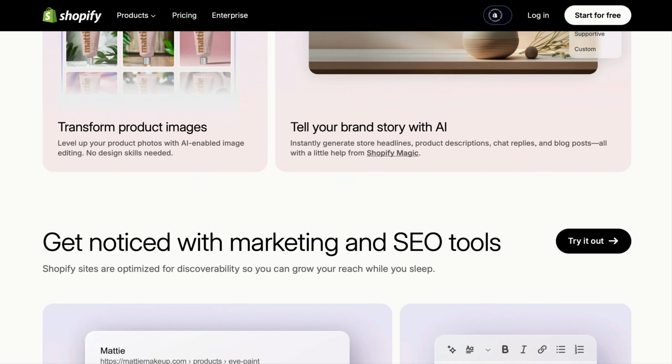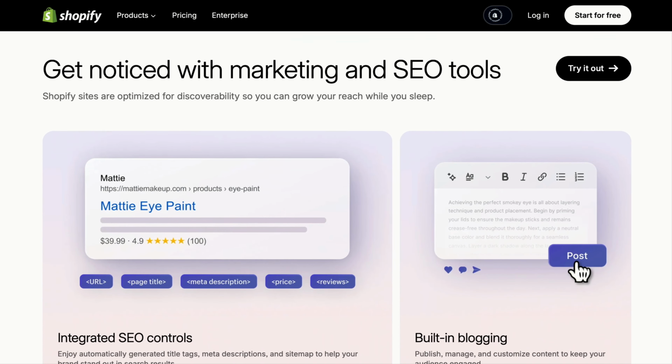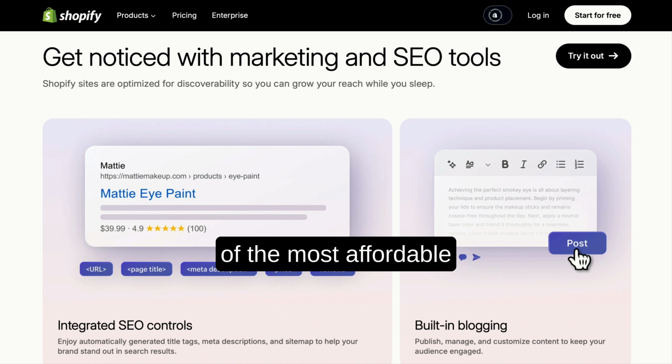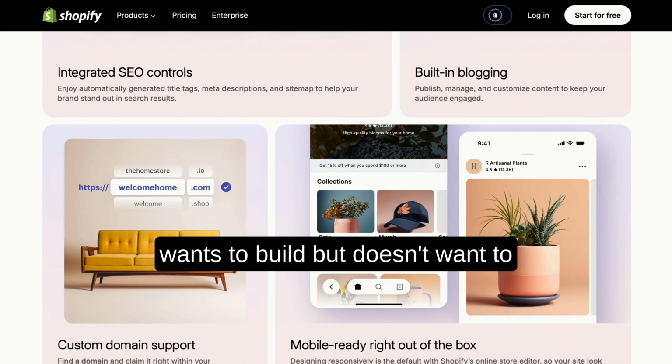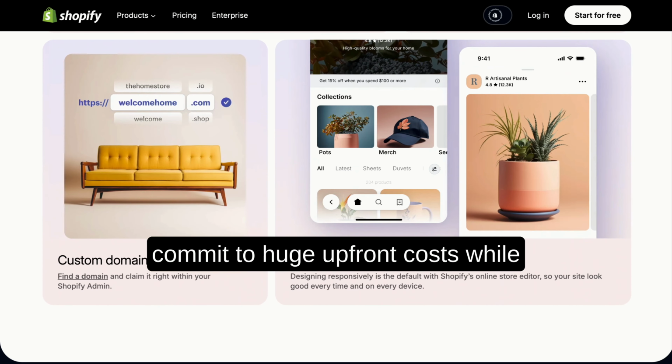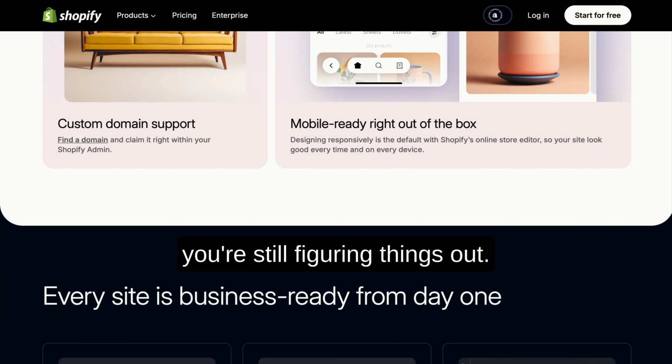I'm going to be real with you. That part alone makes Shopify one of the most affordable platforms to test out, especially if you're someone who wants to build but doesn't want to commit to huge upfront costs while you're still figuring things out.